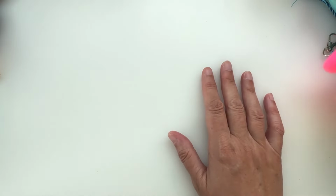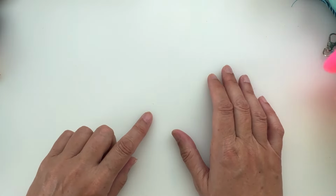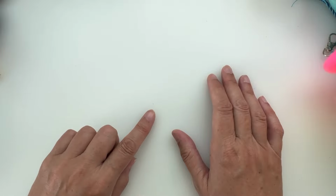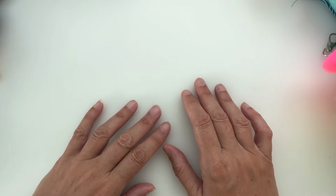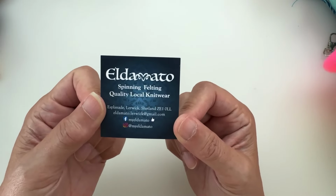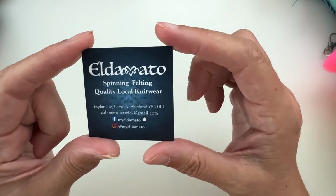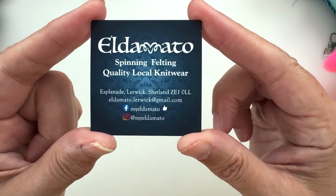Now, as to what I was looking for, the lady in the shop said, if you go down the steps at the side of the shop, you'll not only find a brilliant cafe, but you'll find a shop that is doing felting wools and all kinds of spinning things. And I thought, ooh, this is really right up my street. So the shop is called El D'Amato, and it's been there for about a year. I think the gentleman said it's been open. Really lovely shop in Lerwick, and those are the details there.